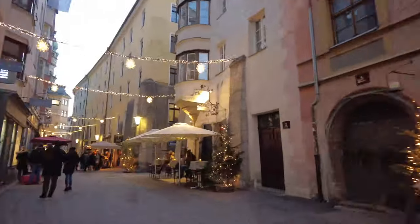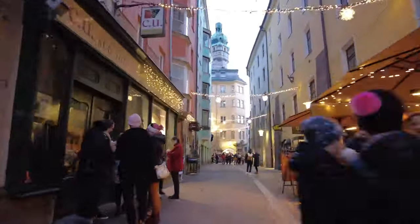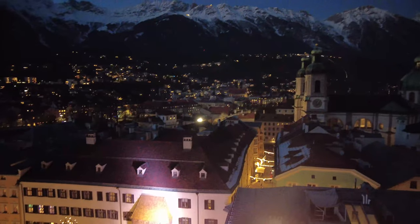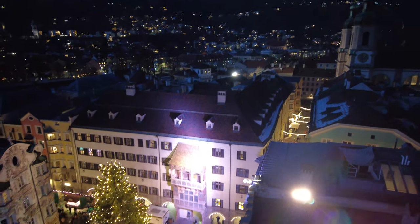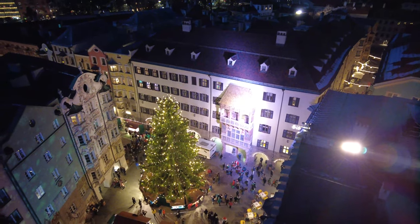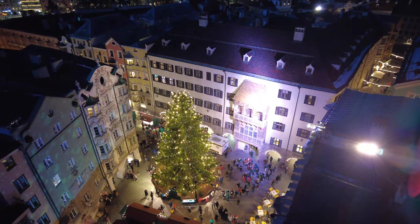The old town in Innsbruck is the core of the historical center of the city, and to a large extent it dates back to 1180. By walking through the old city center, you get a glimpse of the medieval Innsbruck. It is one of the most beautiful and best preserved medieval city centers in Austria.